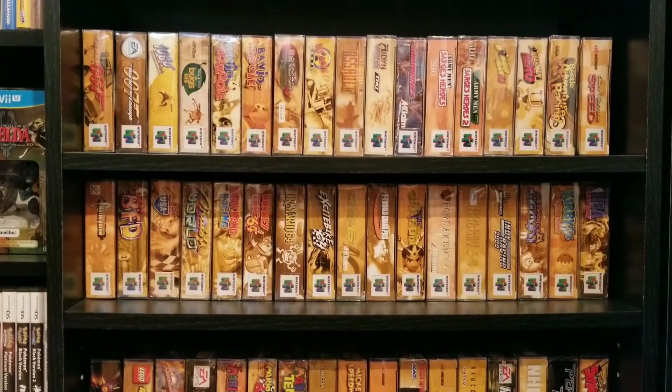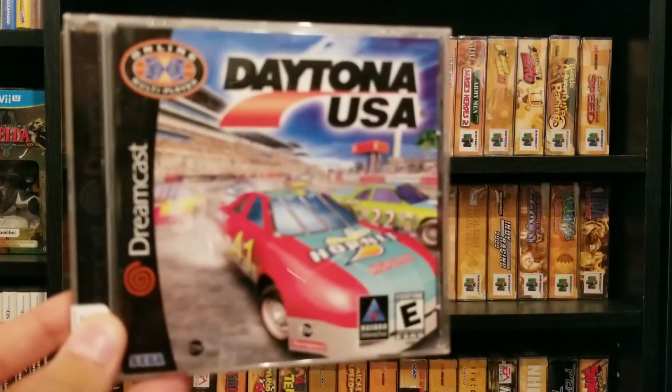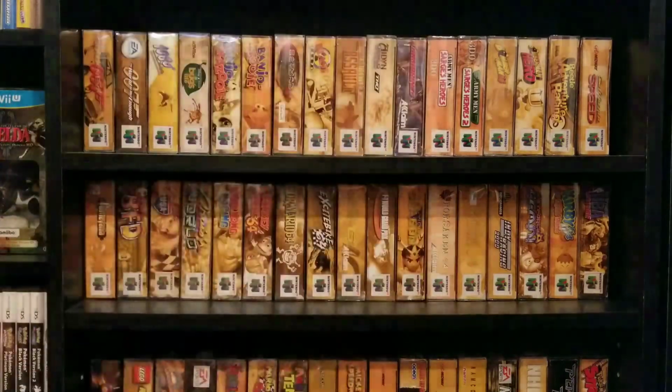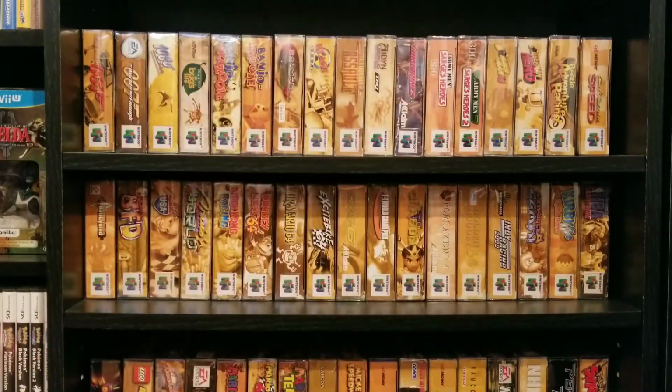The rest of them, this one was actually mispriced. This one was pretty decently mispriced for only $7. Daytona USA. So that was not bad to get for $7. Toy Story 2 and Iron Aces. So 4 more to add to the collection there. And that's it, I guess. That is all I have for this month, because the month's almost over.